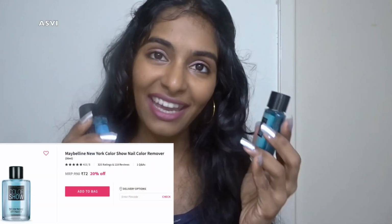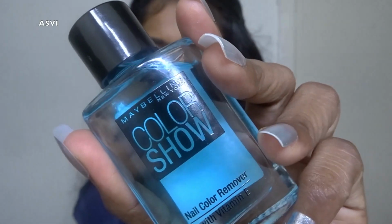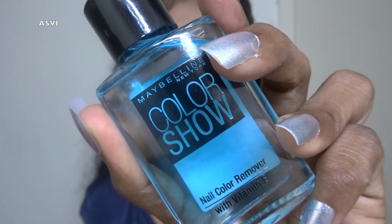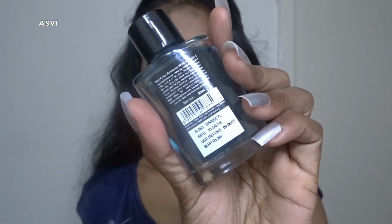Next thing I got is again nail polish remover. I ordered this one first, and then I got to see the Blue Heaven nail paint remover. If I had seen that before, I would have only ordered that Blue Heaven one, but it's okay. This is again a good nail polish remover. I have been using this for quite some time and I like it.